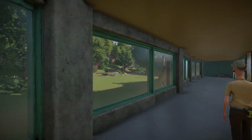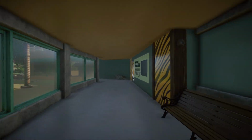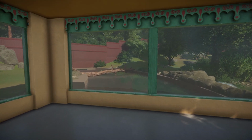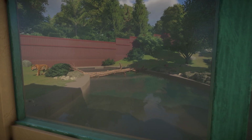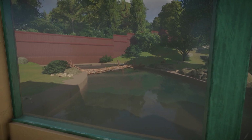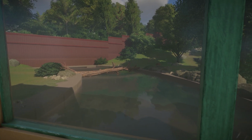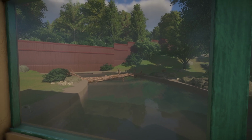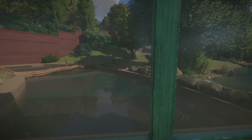Yeah, let's find the 4th tiger. It's over there in the river. Since tigers like spending a lot of time in water, I took this artificial river directly from real world inspiration. I've never seen them use the log to walk over it. They usually do some janky animations over the water, but whatever, it's fine.